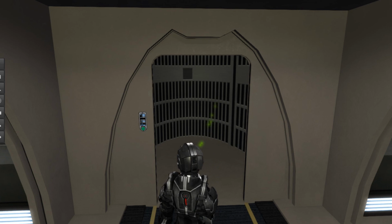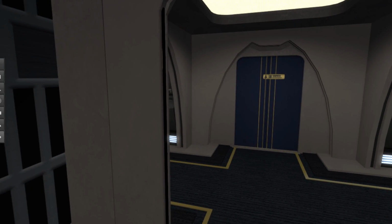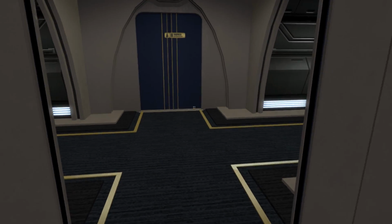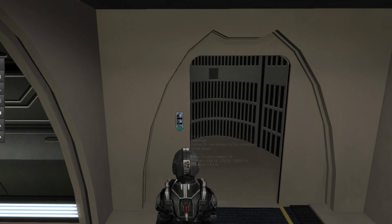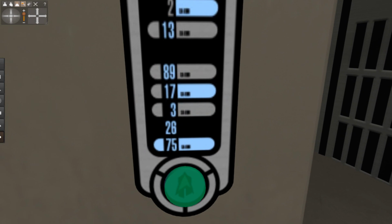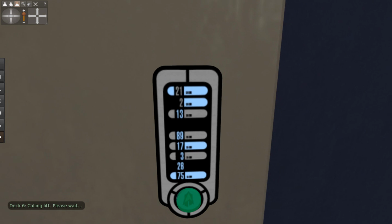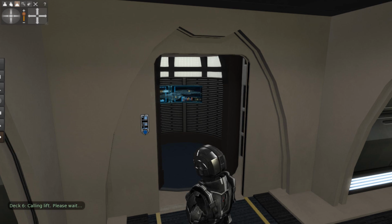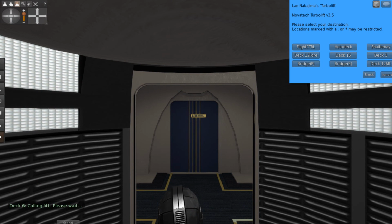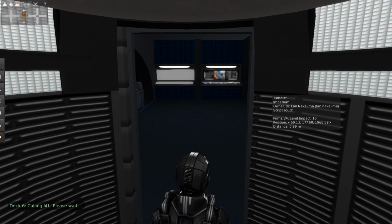Oh, it looks like this, okay, there we go. Let's see. How do I activate this? I don't see a console in here, so, oh wait, I think there was a console on the outside. Okay, yeah, let me see here. Because the elevators I run into, either they're actual elevators or they're teleporter elevators for me. Okay, it's calling it down. Okay, this is a teleporter one. I guess we'll just go ahead and go down the list here.